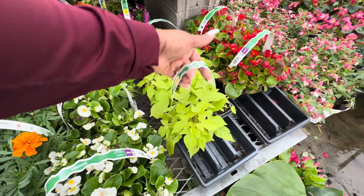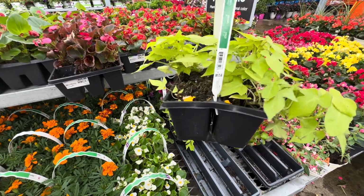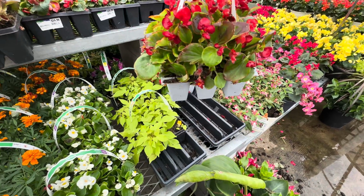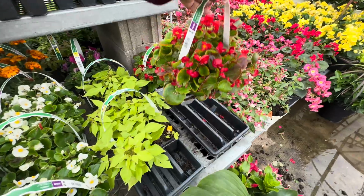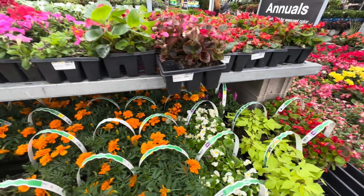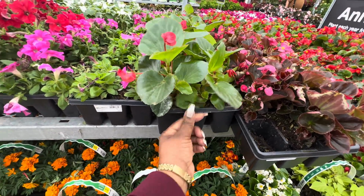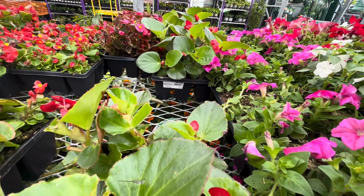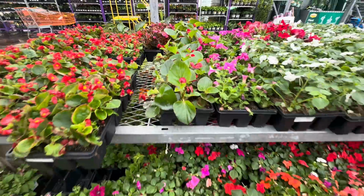Oh, the sweet potato vine. They have this in a 6-pack for $12.99. Begonias, another 6-pack for $9.98. Oh, this is a big begonia here, guys. It's a huge flat. The big begonias are $29.98. Okay, I had to come on the other side to find it.